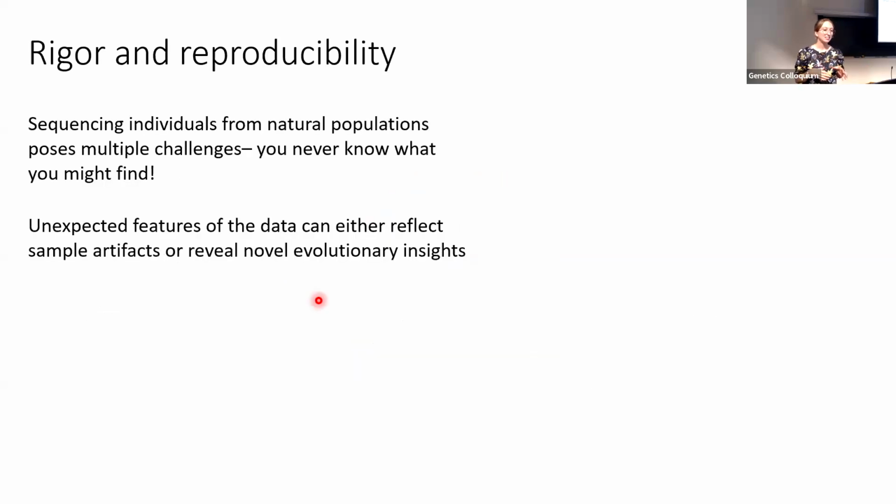But I think that these two tangents provide a nice segue into the topic of rigor and reproducibility. Hopefully, I've emphasized the importance of following up on unique features of the data. In some cases, they can reveal novel evolutionary insights, and in other cases, they can reflect problems with your data, which no one likes to see.